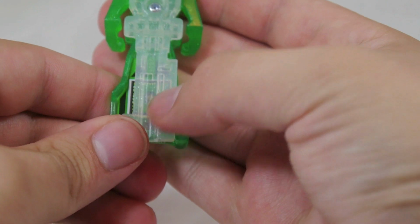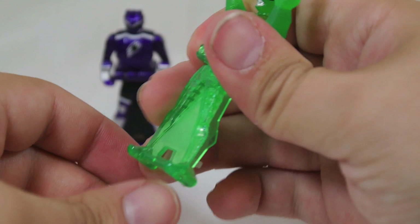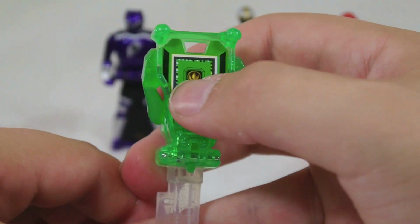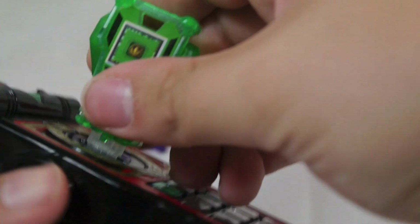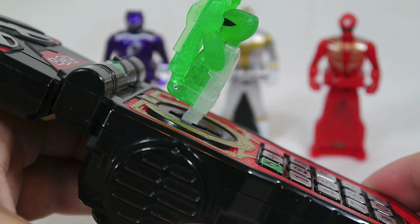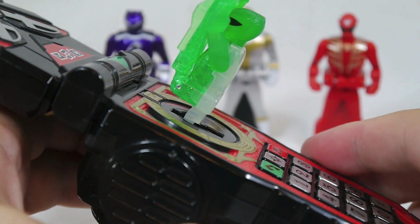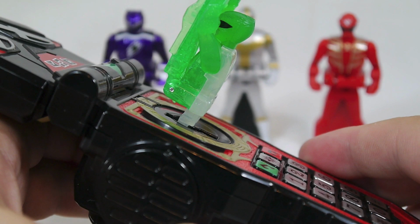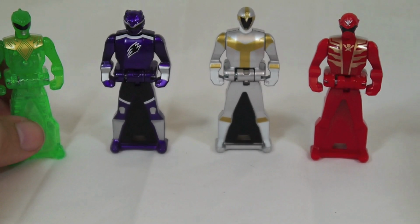On the back here, it's white translucent all throughout the key, which is a nice little additional touch. It looks really cool and looks very unique. Got the dragon coin right there, along with the QR code that should be the same as the normal Green Ranger. However, this one does have a sound. So that one says exclusive in the Legendary Morpher, which is neat. It's a new sound, and new sounds are always very much appreciated.